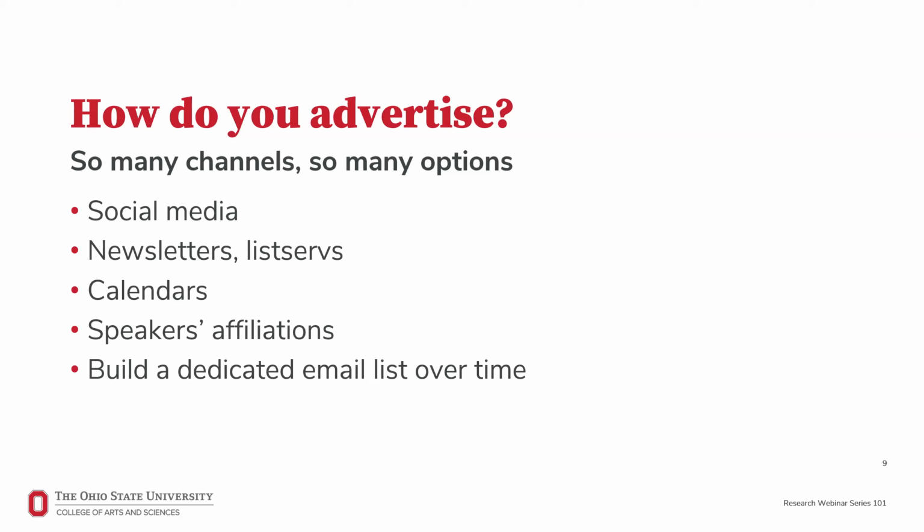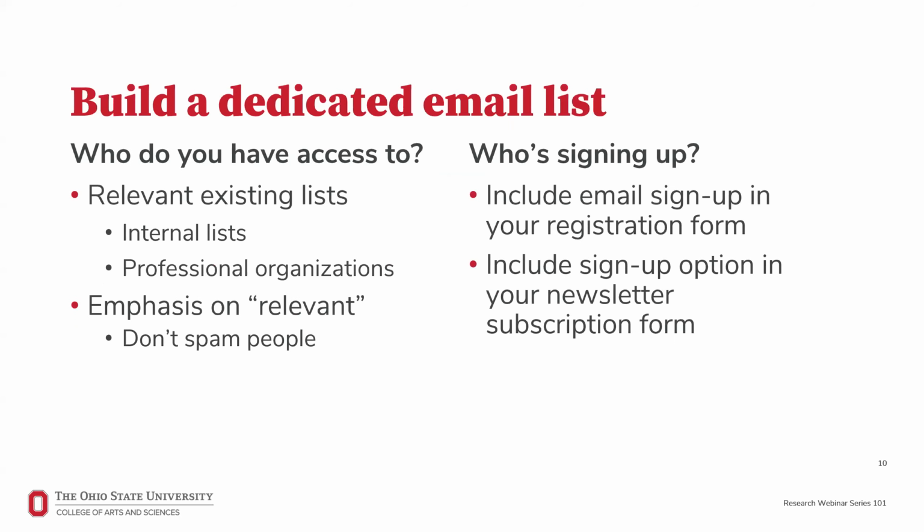Calendars, obviously your website calendar, but then the Great Lakes have a lot of regional groups and regional calendars, so I would always submit to those. Work with your speakers and with their departments. Maybe they have a communicator, maybe they have other opportunities to reach out more to their larger community. There's lots of those opportunities to leverage the people. And then the thing we're going to talk about next is building that dedicated email list, which is nice to have, but also provides a really good metric for growth.